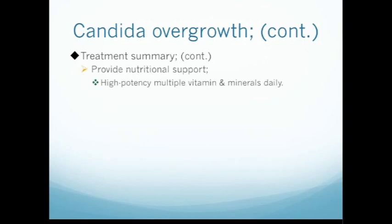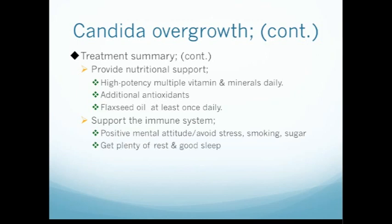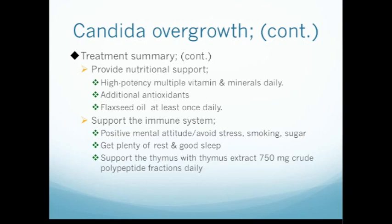Provide nutritional support in the form of high-potency multivitamins with minerals daily. Provide additional antioxidants, flaxseed oil, at least once a day, and support the immune system, maintaining a positive mental attitude. Avoid stress, smoking, sugar. Get plenty of rest and good sleep. Support the thymus by taking thymus extract, 750 milligrams of crude polypeptide fractions daily.